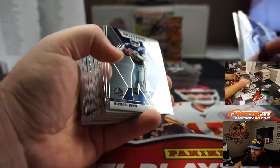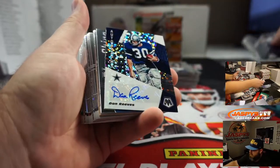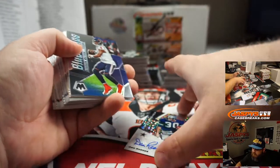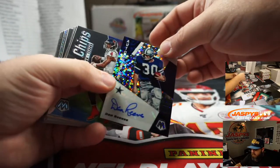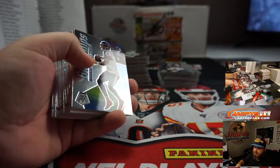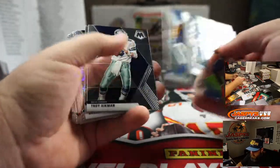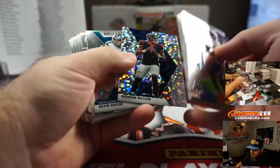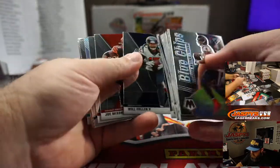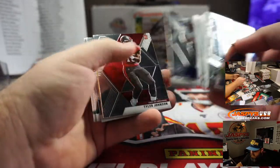Ben Roethlisberger No Huddle for the Steelers and Michael Gallucci. And No Huddle Auto, Dan Reeves. Like the Dan Reeves, the coach Dan Reeves. This one's for the Dallas Cowboys, obviously famous for being coached for the Falcons. Dallas Cowboys, Daniel Barnes. Deshaun Watson, No Huddle, Houston Texans, John Whitley. LaDainian Tomlinson, Silver, for the Chargers, Nicholas Kasberg.